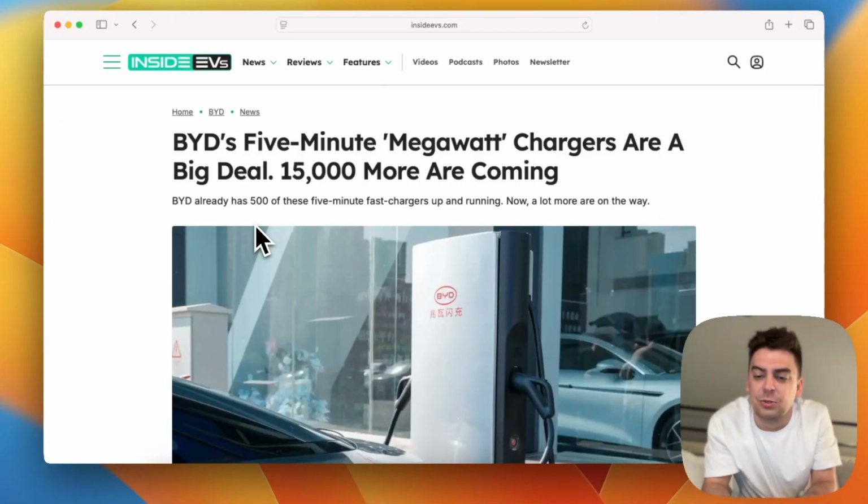Today I just wanted to share an article that I found with you guys talking about BYD and their megawatt fast charging stations. They're expanding them all throughout China, and it's a pretty big deal. So let's get into it.